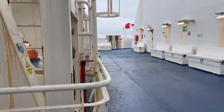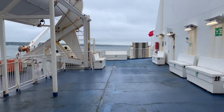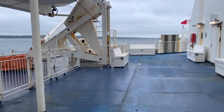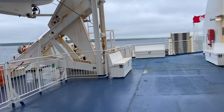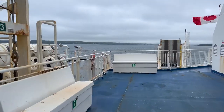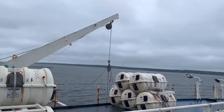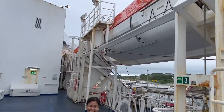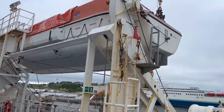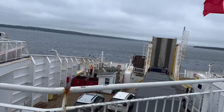Wow. This is all the life vests, hon. Life vests, lifeboats. Wow. This is cool. Front of the boat, baby. Yeah. Look at that. All the lifeboats, they're huge. Mini life vests. Mini lifeboats.